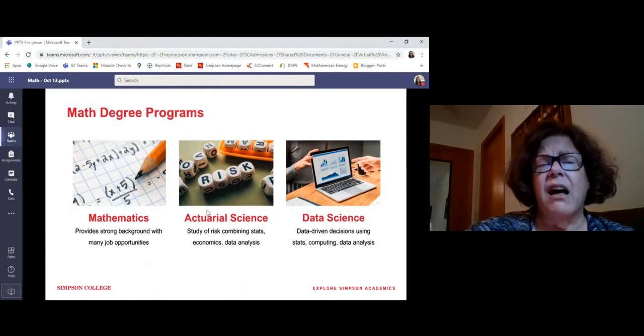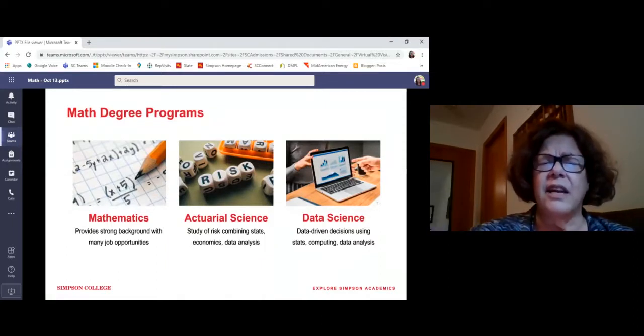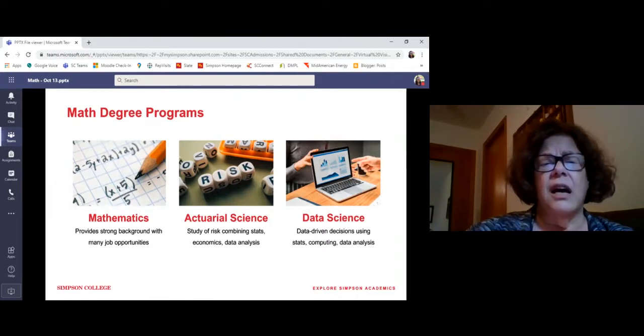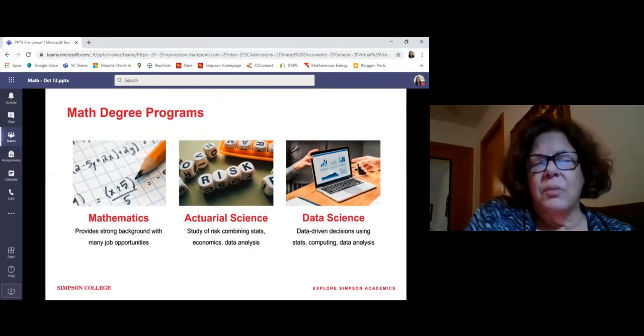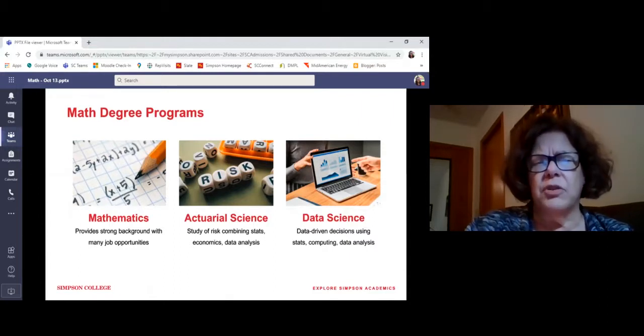Actuarial science also takes math courses like calculus and so on, but instead of having this broad range of courses, they take a focused set of courses in statistics and probability, economics, data analysis. The people who study actuarial science usually end up working in an industry for companies that want them to measure risk. What kind of risk would we be taking if we gave this insurance policy to this person? What kind of risk would we be taking if we made this financial investment? So that's the sort of thing that actuaries do.